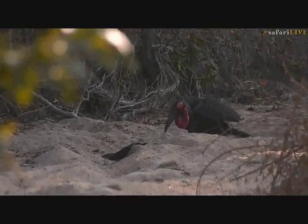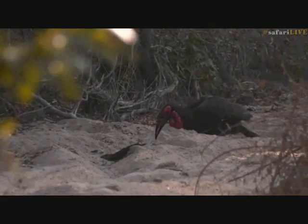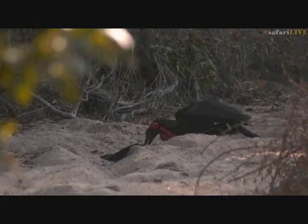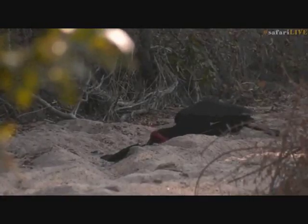Now, you may think that this tortoise was killed by a ground hornbill, and maybe that's what they killed first, but Tundi's tracks are there with that tortoise, and you can see her tracks all around it, which means that that tortoise must have been there already last night. And we know ground hornbills are not active at night, so they didn't kill the tortoise.